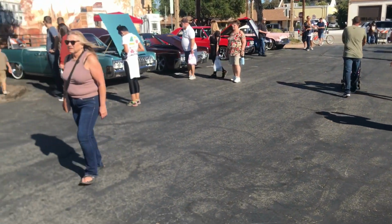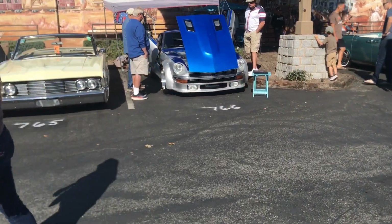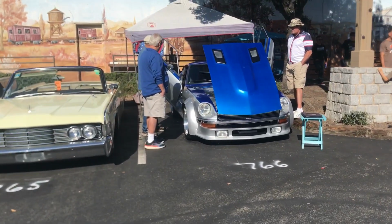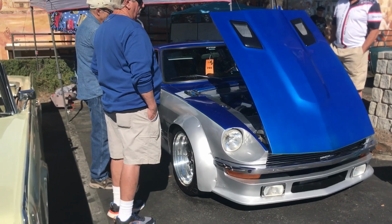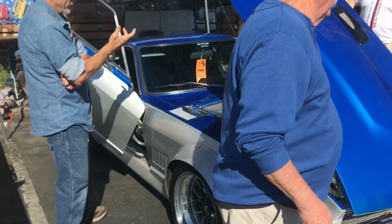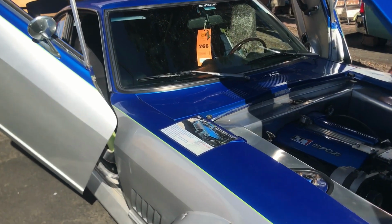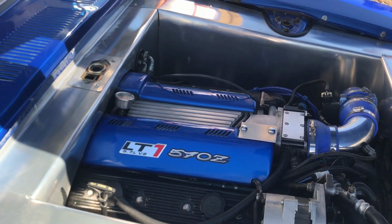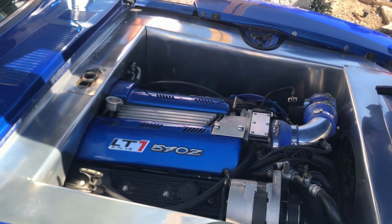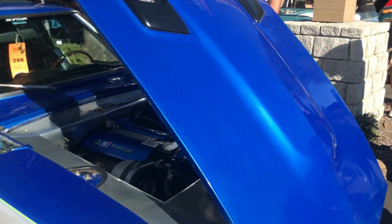We've just got a whole slew of Lincolns here. Here's this 5.7 Z that I saw on the cruise last night. He's got Lambo doors on it. And I haven't seen under the hood, so let's get a look under the hood real quick. Oh yeah, this is shoehorned in here. Look at this, a 570Z. Oh, look at this, LT1. Very, very nice.